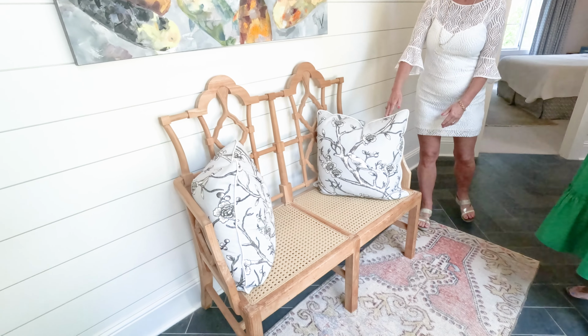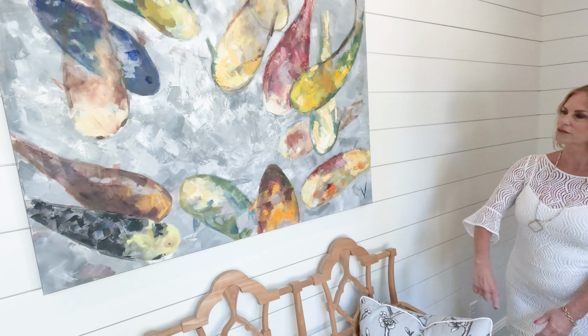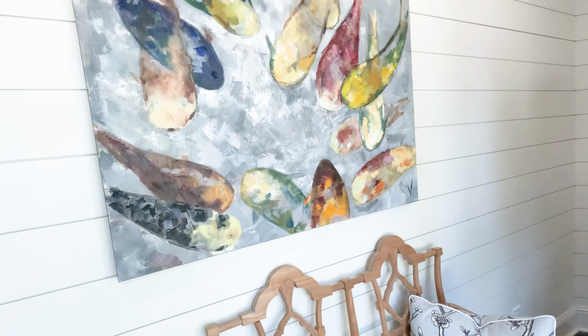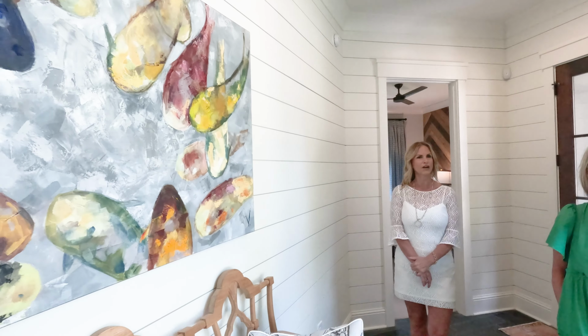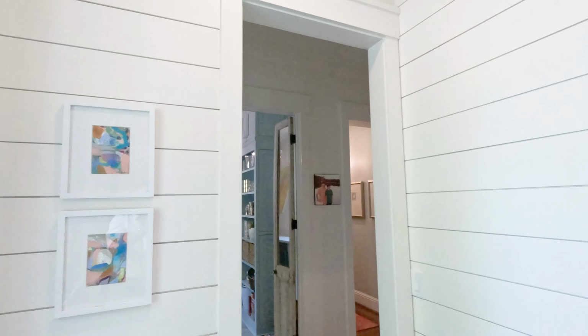And then Vicki Bush, who's another local artist, made this fun, just kind of abstract fish. Yeah, I thought it would be a great little spot to put a little bit more color. Oh, definitely. And then over on the other wall, you've got two more abstracts of Katie Jacobson's. Yes, so it's just another fun spot to put art.